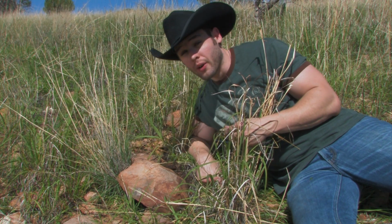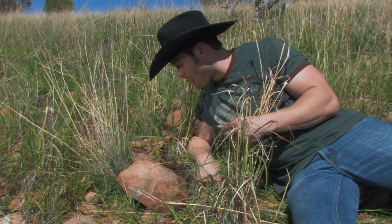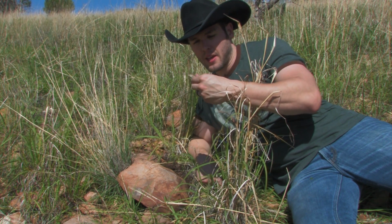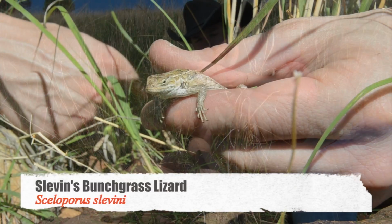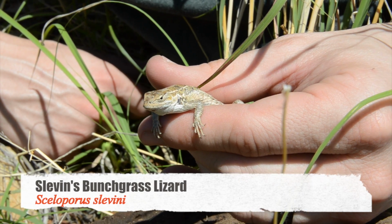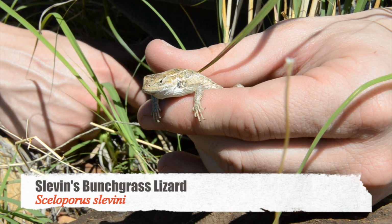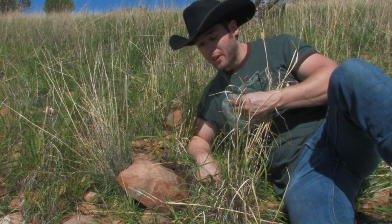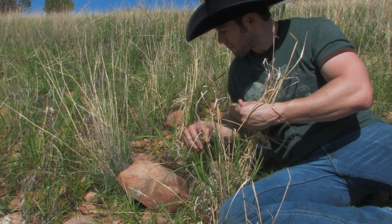Fellas, we are in Arizona right now, and I was just walking along this rocky outcropping here in the Huachuca Mountains, and I found this little grass lizard. And these guys are preyed heavily upon by the snake that we came here to catch. And luckily we saw something slither right underneath this rock right here, and we're gonna get to show them to you. Check this out.